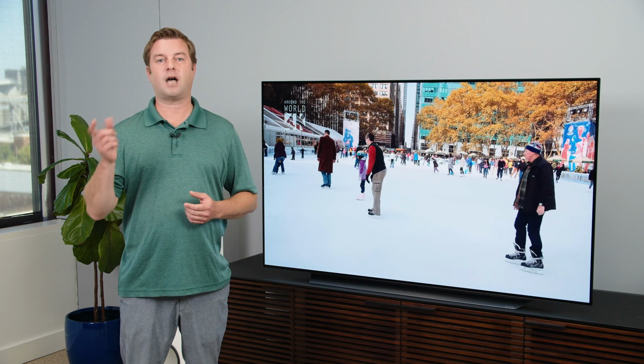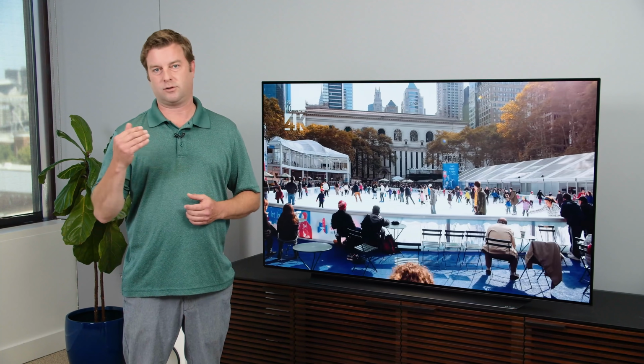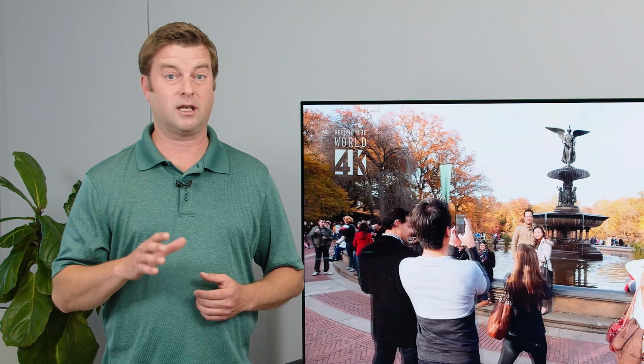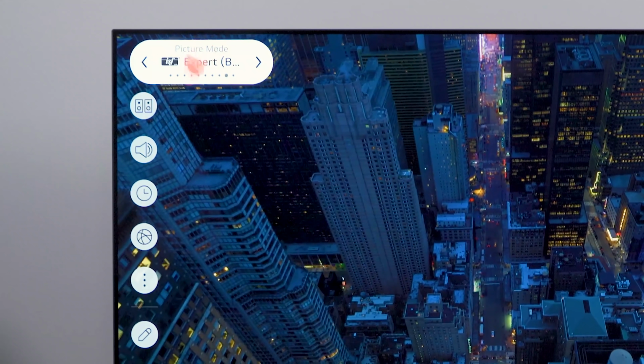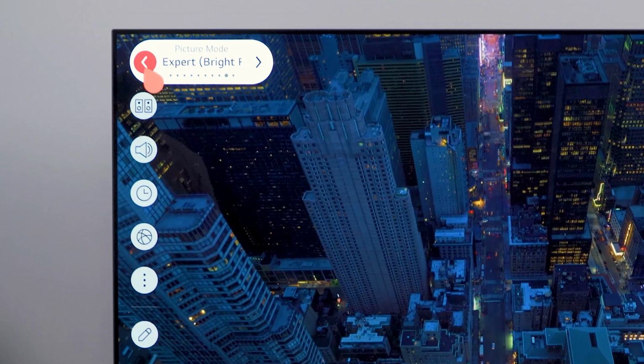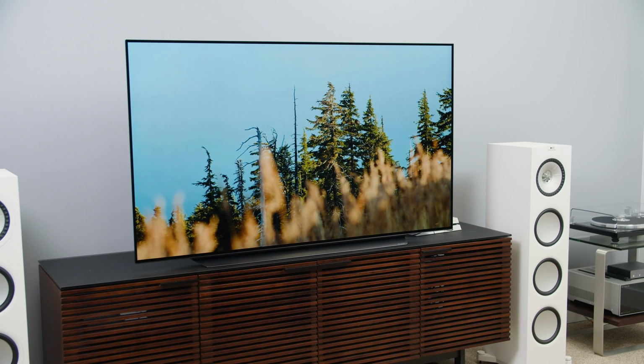Quick little note, I use ISF Bright Room mode as a starting point on this TV. You can also use Cinema. Filmmaker mode is going to be significantly darker. So if you're looking for the most zesty picture, I kind of like starting with ISF Bright Room mode, but your mileage may vary.